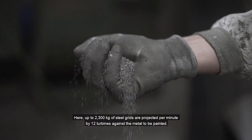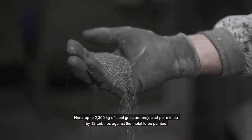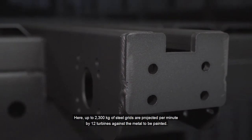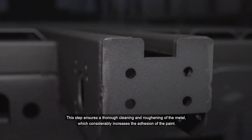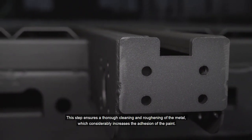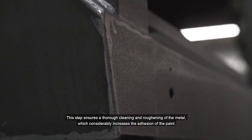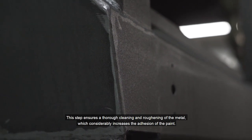Here, up to 2,300 kg of steel grids are projected per minute by 12 turbines against the metal to be painted. This step ensures a thorough cleaning and roughening of the metal, which considerably increases the adhesion of the paint.